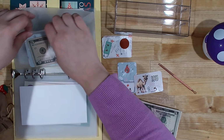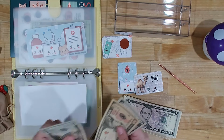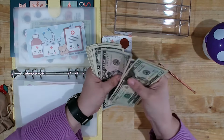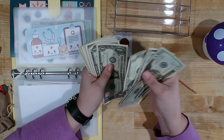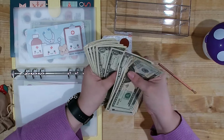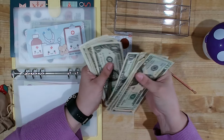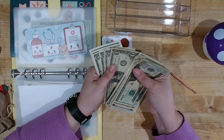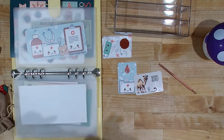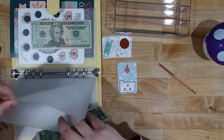Let's see how much we've saved in this challenge total. Since it's such a high number, I imagine we have quite a bit here. $20, $30, $35, $40, $41, $42, and on up through $65, plus the $5 IOU is $70.